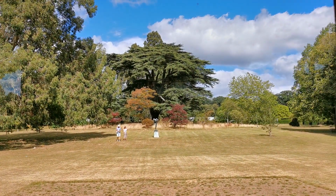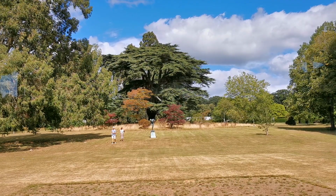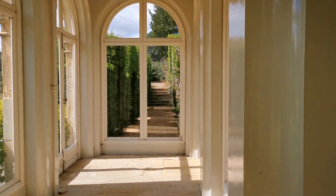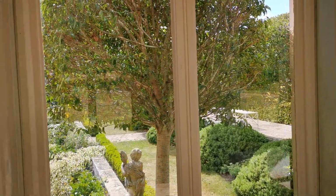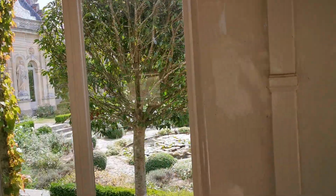I think that's the Wollemia. This building's very, very special.